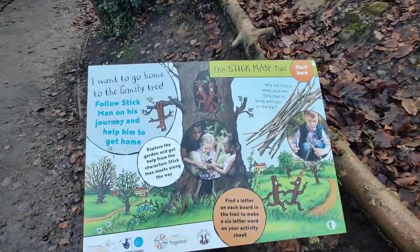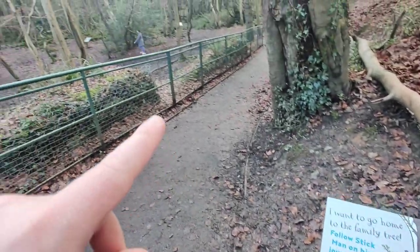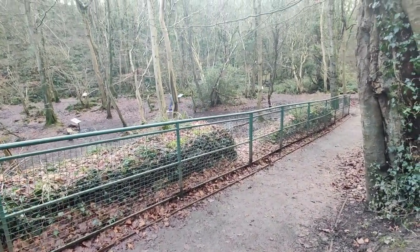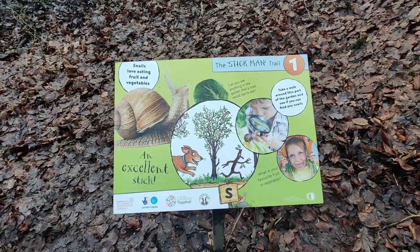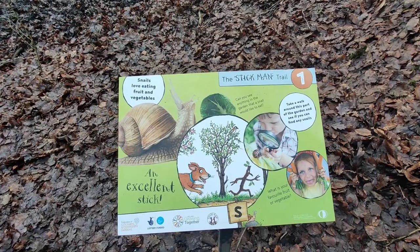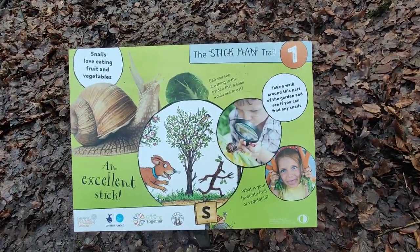But there are lots of wee family activities on this trail. So this is a stick man trail. You start here, go down the whole trail, and find the little stick man and his family. Pretty cool for kids. For any of you looking to give a little bit of education to your kids or your friends, I suppose, you've got these little educational signs around the park too.